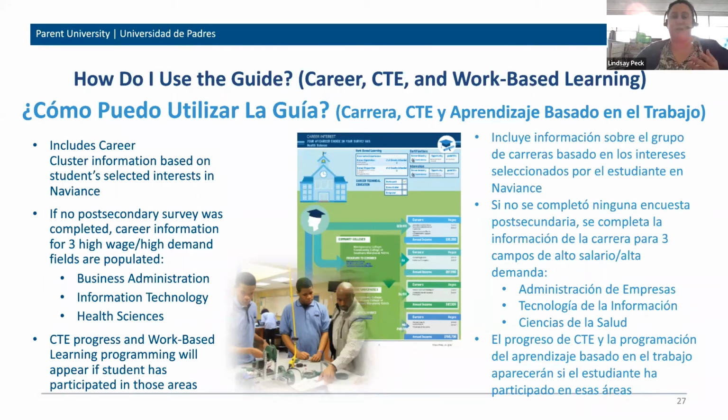as Shamia mentioned, they also talk about career interests and industries that they may be thinking about going into once they graduate from high school. There are 3 pages that a student gets, and it includes career cluster information based on those interests. It is fully based on the student's choice if they filled out that survey. If they did not, it defaults to 3 high wage and high demand fields, and those are business administration, information technology, and health sciences.